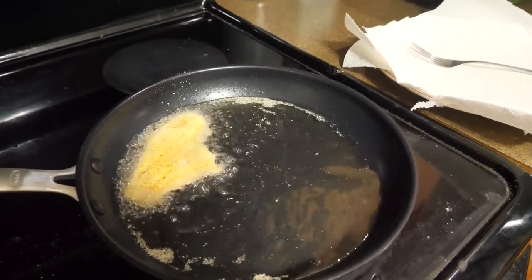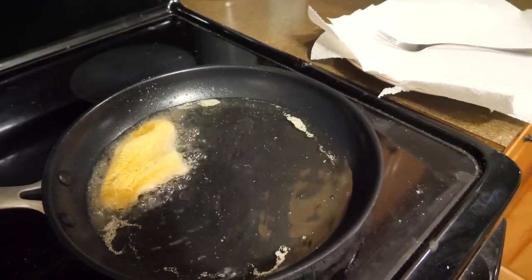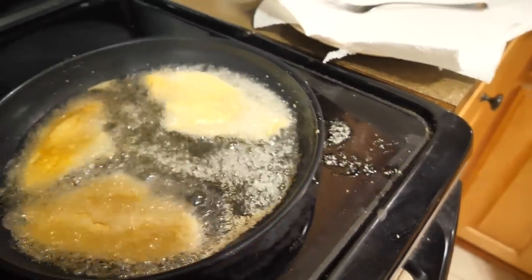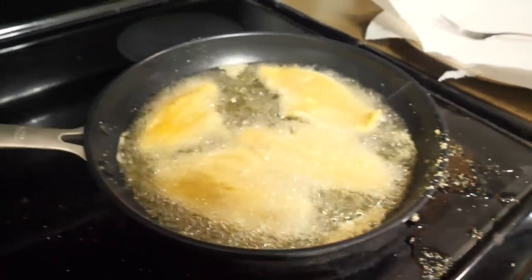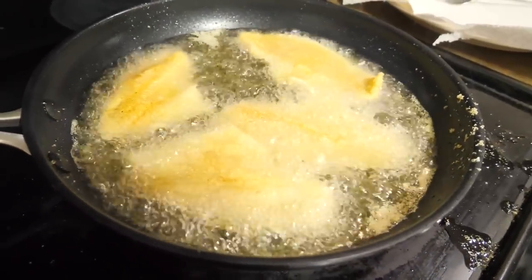Oh, we got just enough oil in there. Cook them on one side, then we'll flip them over. It's gonna be great. Ooh-wee. Oh, I knew it was about to happen. Okay, we're gonna keep an eye on these guys. We're gonna flip them whenever it's necessary, and then we're gonna transfer them onto paper towel.